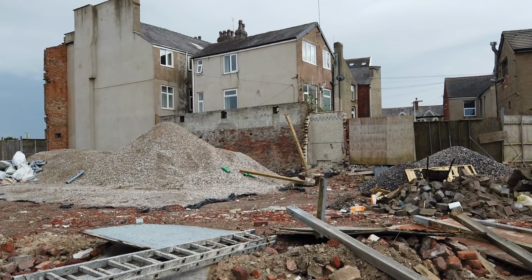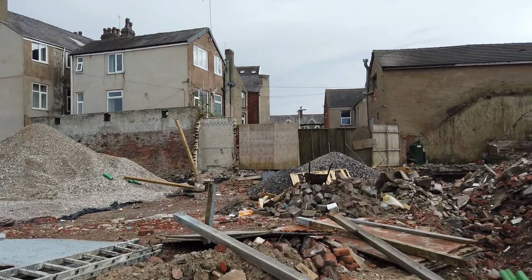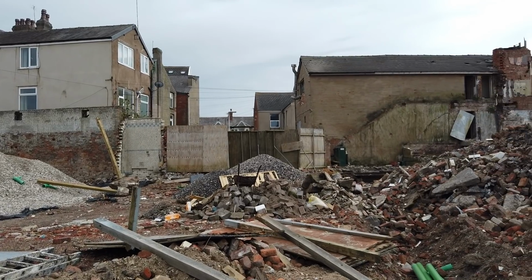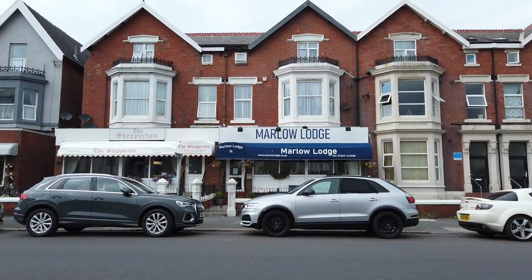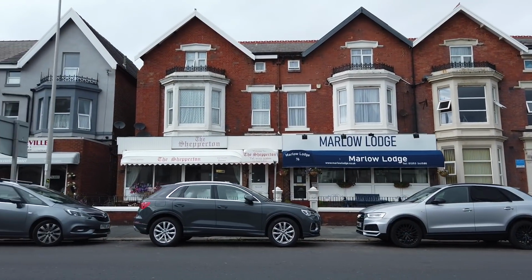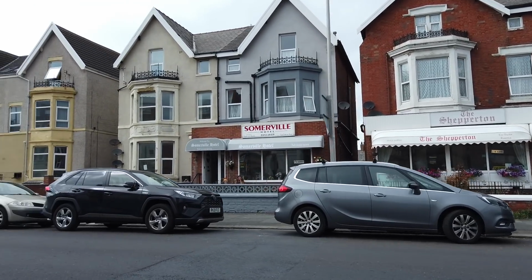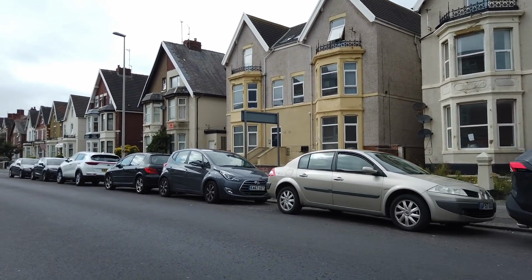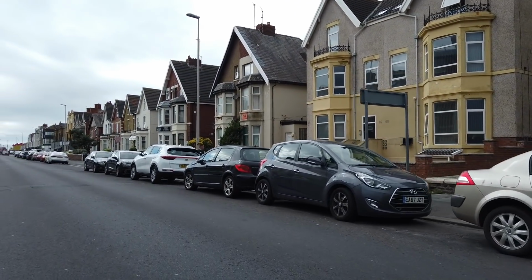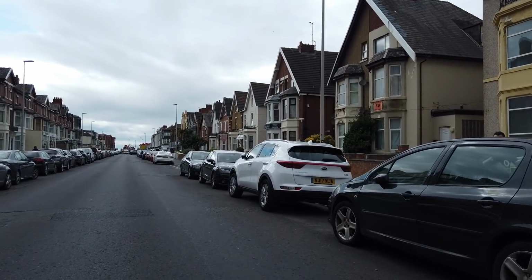Here's a look from the other side. Oh, there's quite a lot of rubbish to clear up here. Anyway, I am now heading up Station Road towards the Street of Shutters, or Bond Street. Let's go and see what it's like now. Has anything changed since I was last there?